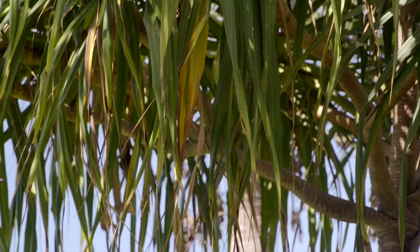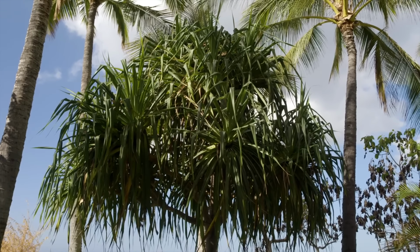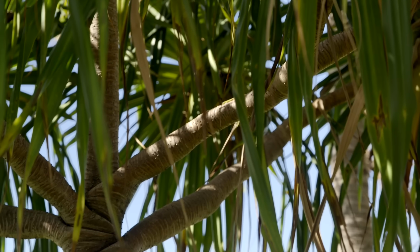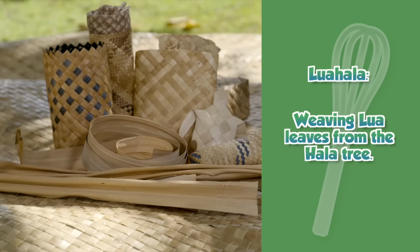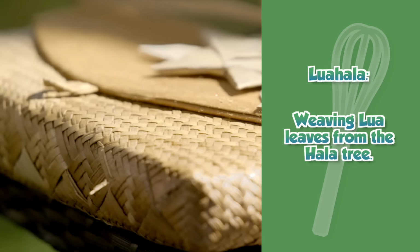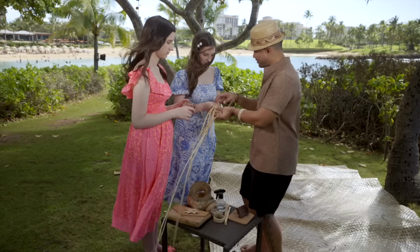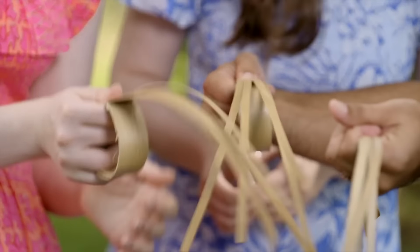Lau means leaf in Hawaiian, while hala is the name of the tree that produces long, flat leaves ideal for weaving. When the two words are combined into lau hala, it refers to the method of weaving leaves from the hala tree. We are lucky to be with P.E. Ali'i Lawson today to introduce us to the art of lau hala weaving.